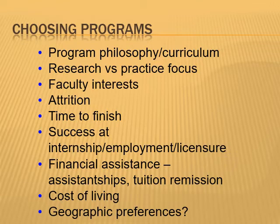You also want to realize that there are differences in cost of living. Different areas cost more or less. You may find two programs that are very identical, and you like both of them, but one of them is in downtown New York City. It's going to cost you an enormous amount of money to live anywhere near that program, while the other one's in a small town in Iowa. Now, the one in New York may actually have more access to internships, employment, and licensure, but it may just cost too much. So take that into account as well.